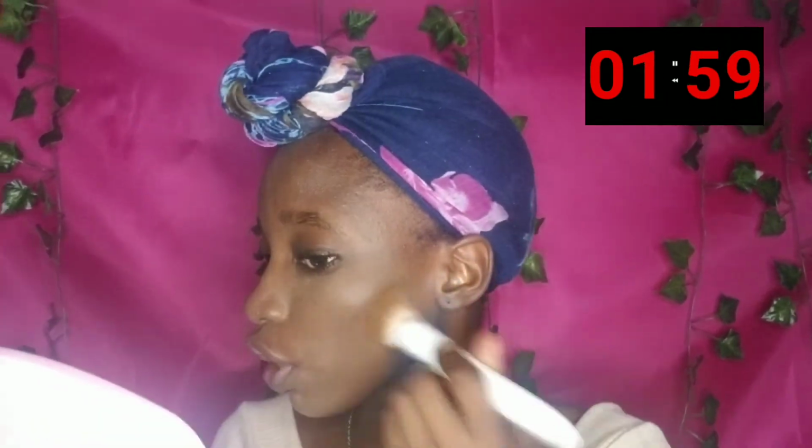Alright. Alright, so I'm going to use the foundation brush here with this and just put it on my face, guys. I wonder if it's going to look nice when the time stops. But guys, I said I'd try it. I beat my face in 5 minutes.